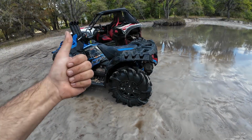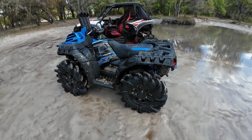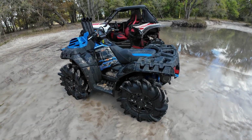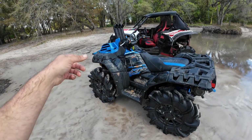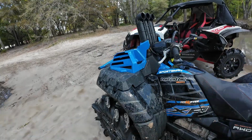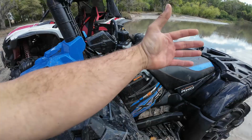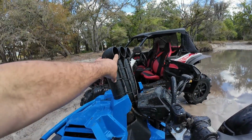Good things about this thing: excellent torque, excellent power, shoots a rooster tail like nobody's business, excellent factory mud tires, really good clutching, really good cooling. By the way, the air doesn't go in here, right? The air comes out of here. So if you're cruising, you do feel that heat blowing across you. You also feel heat out of the belt exhaust.